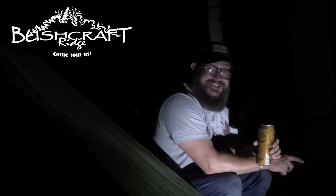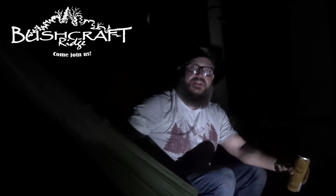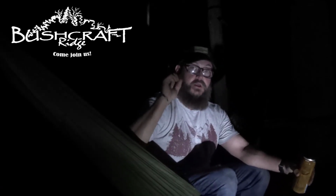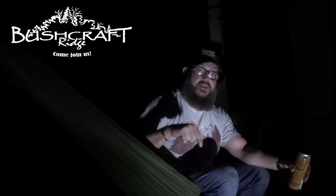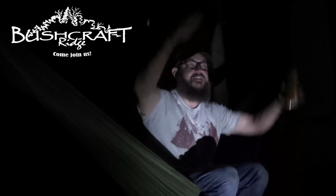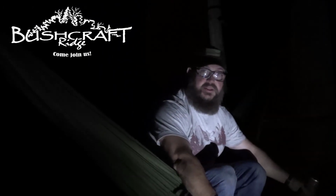If it is hot during the summer, if you don't have to have a blanket or a sleeping bag or an underquilt while you're sleeping in a hammock, if it's that time of year, fly your tarp as much as possible. And that just means have it up, not down into the ground.